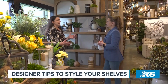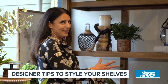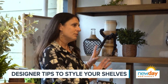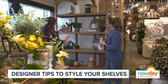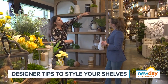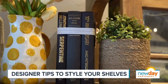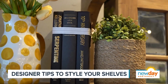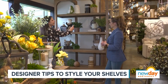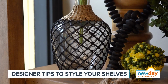Exactly, and we get so many customers in asking the same thing, whether it's built-ins or a standalone bookshelf like this. Right now, we have it set up very neutral. As we look at the shelves, especially the first couple, we see different heights, different materials. Books are terrific, either real ones or these, which are real books but bound together for impact. Beads that we talked about before, different textures woven throughout. So glass, wood, all the textures.